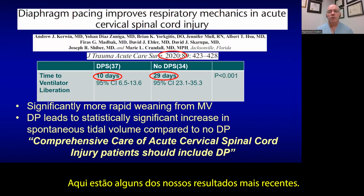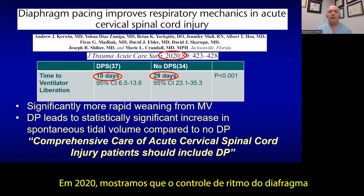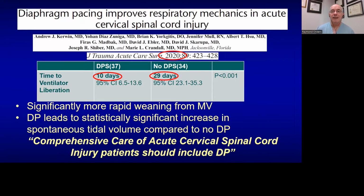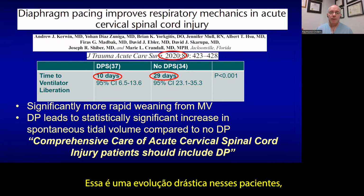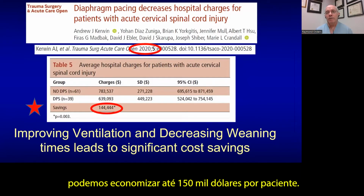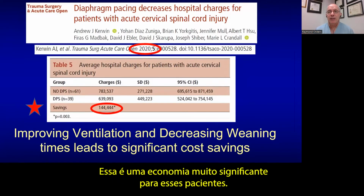Here's just some of our most recent results. In 2020, we showed that diaphragm pacing can go from 30 days in the ICU to 10 days. That's a drastic improvement in these patients, getting them off the ventilator, out of the ICU when there's a shortage of ICU beds. Another study showed the cost savings in US dollars per patient because we decrease that hospitalization. We can save about $150,000 per patient. So that's a significant savings for these patients.